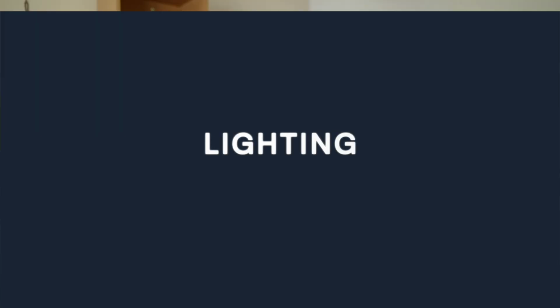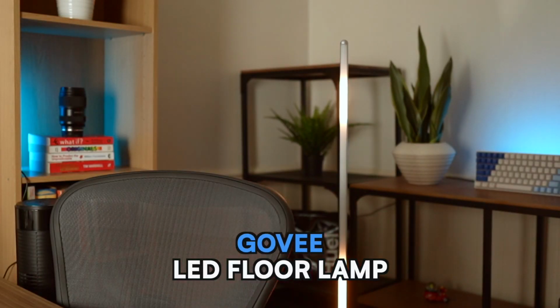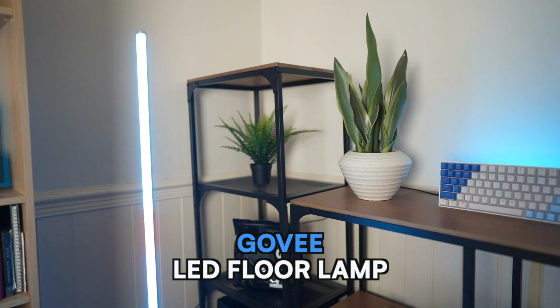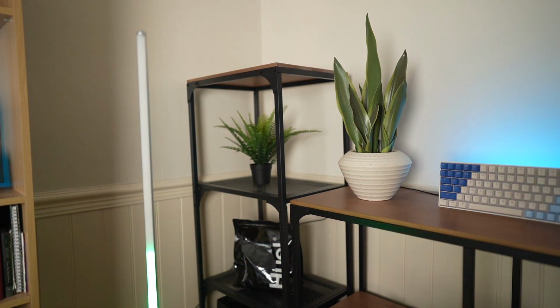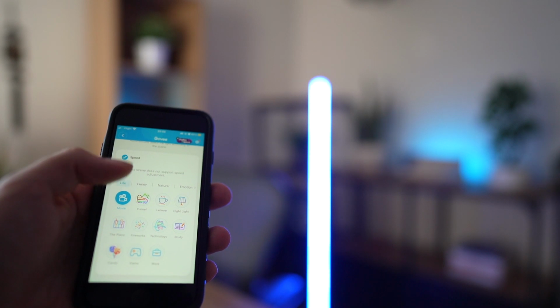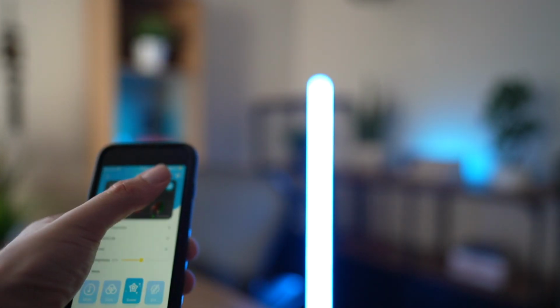To light up my space, I have two different lamps. I recently purchased the Govee LED floor lamp, which is a lot of fun and currently lighting up the background of this video. It's simple, stylish and lightweight, looks beautiful anywhere and creates any atmosphere you want. In addition to a comfortable warm white colour, you can choose scene modes that match your mood using the Govee app, or custom choose what colour lighting you want from the 16 million colour options available.